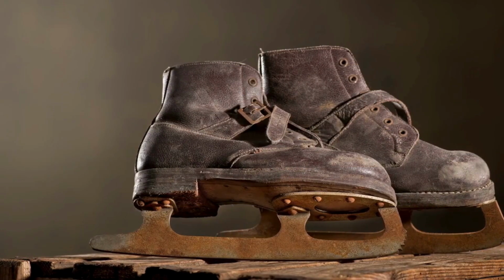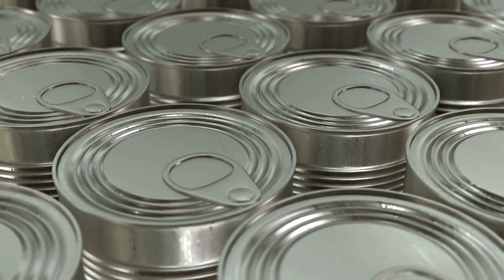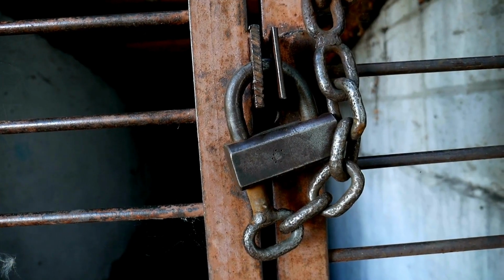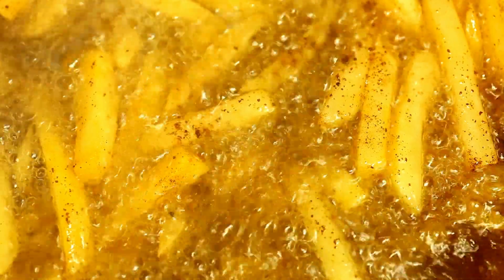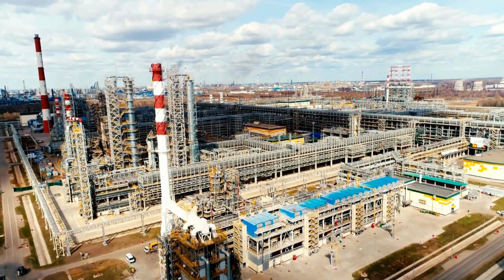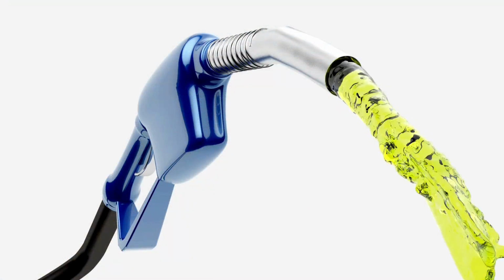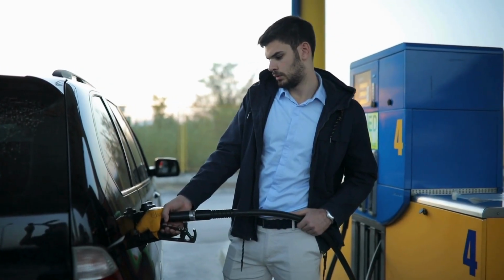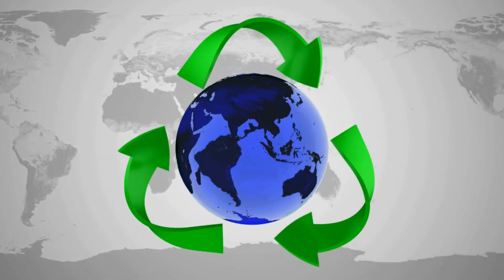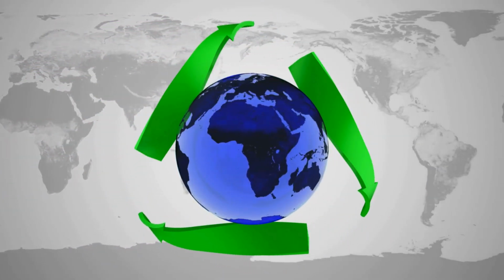In addition to cans and bottles, we can also recycle steel from other objects such as canned food containers, old kitchen utensils, or even small metal structures. Another important example is recycling used cooking oil, which can be collected and processed to become biodiesel, reducing pollution and dependence on fossil fuels. And that's how reducing, reusing, and recycling can make a difference in our world.